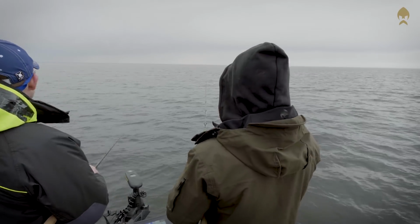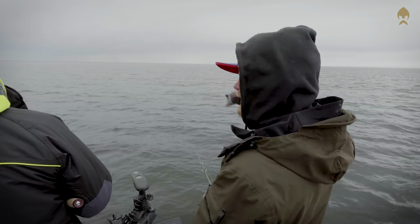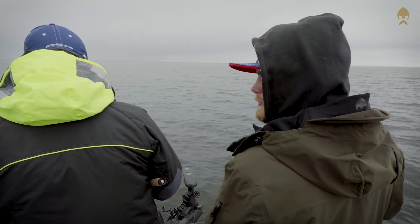Looks like some rain coming in. It's rain pushing like that. It's already gone, but there's supposed to come rain soon.